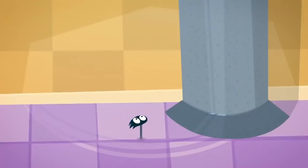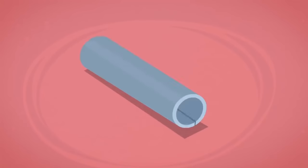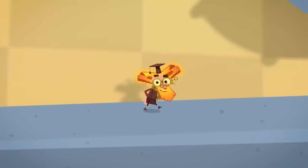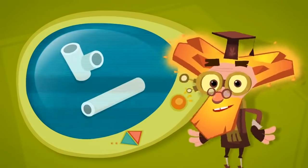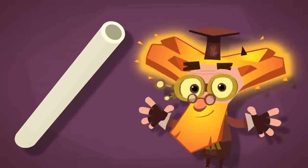It's very important to be sure that a pipe won't leak. But making pipes that won't leak isn't so easy. Pipes can be made by rolling up a sheet of metal and sealing it up. Unfortunately, the seam can break. And that's why people have figured out how to make pipes without seams. They do it by stretching out hot metal on special machines. And PVC pipes are squeezed out of hot plastic like pasta. When the plastic is cooled down, it hardens into a pipe.